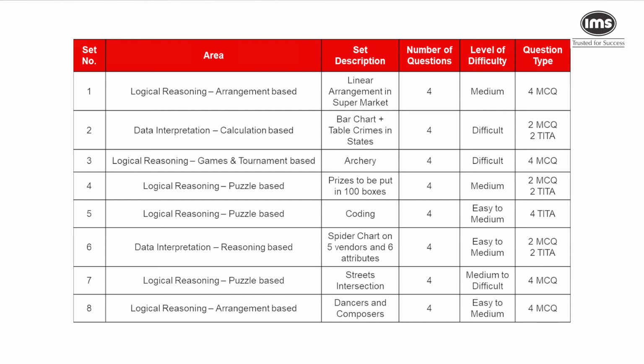The set on bar charts and tables, which was on crimes in states, that was a DI set, a fairly calculation based DI set, again having 4 questions, which was fairly difficult to solve, right? 2 of those questions were MCQs and the remaining 2 were theta. The set on archery, right, which was classified as a difficult set also, right, was purely LR based. You can consider it as games and tournament based. 4 questions difficult, with all 4 being MCQs.